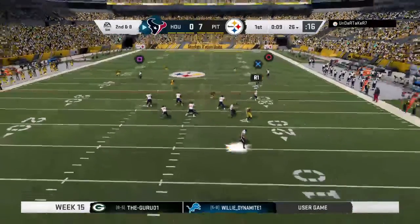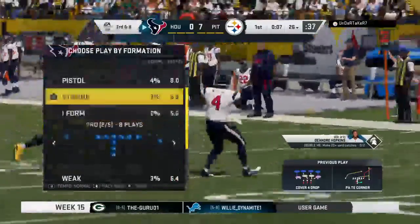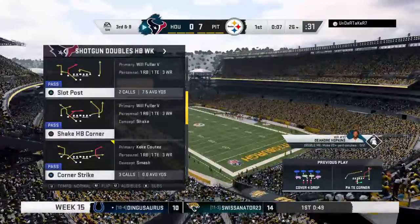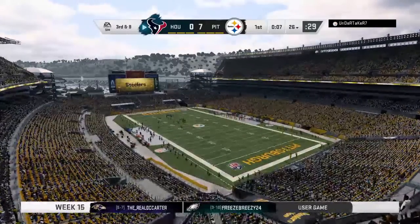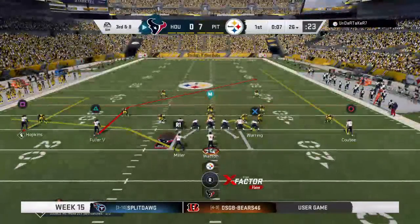They'll roll him out right, and he rifles one incomplete. Watson on the keeper. Intended for Cullen Gillespie. Incomplete. It's 3rd down and 8 yards to go. So the failure to connect on 2nd down leaves them staring up at a 3rd and 8.